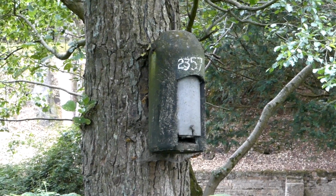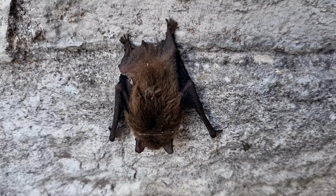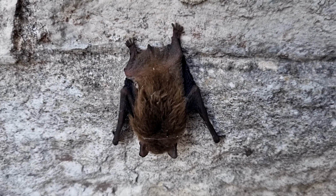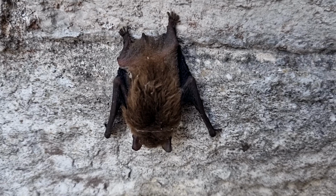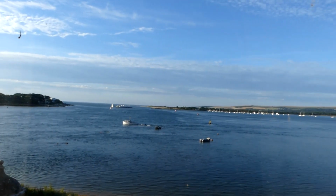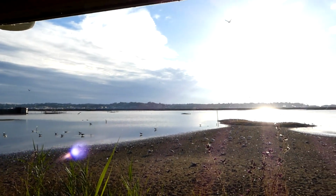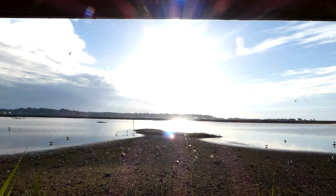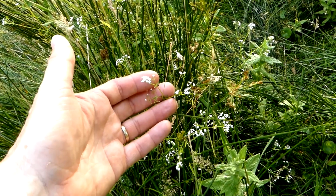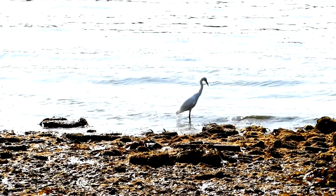Now there are a lot of bat boxes on the island because there's actually 11 species of bat found here. And blow me, look at this, just inside the gate I found a little, I think it's a pipistrelle bat on the wall. Lovely morning, another walk coming up. And a glorious early morning over the lagoon as well. This is common marsh bedstraw, which is a new one to me. Got an egret looking for its breakfast along the castle shoreline.